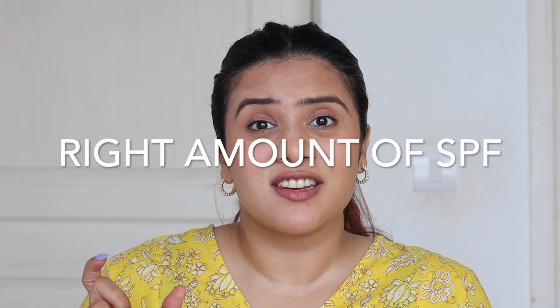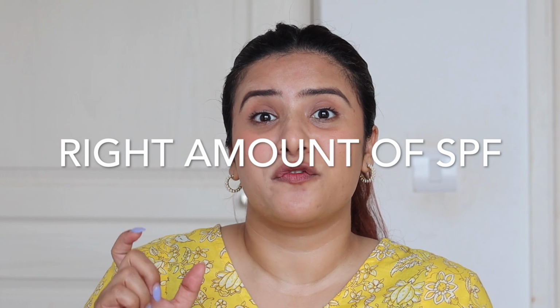First, always make sure that the sunscreen you are using has an SPF of 50 or above. Now, SPF, which is the sun protection factor, is going to protect and prevent against the harmful UVB rays, which are responsible for causing all the skin damage and skin cancer. So it is a very important factor to have an SPF of 50 plus in your collection.